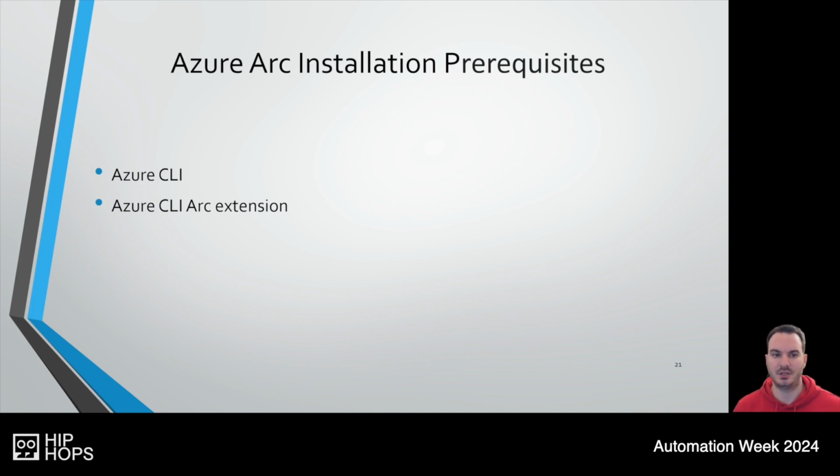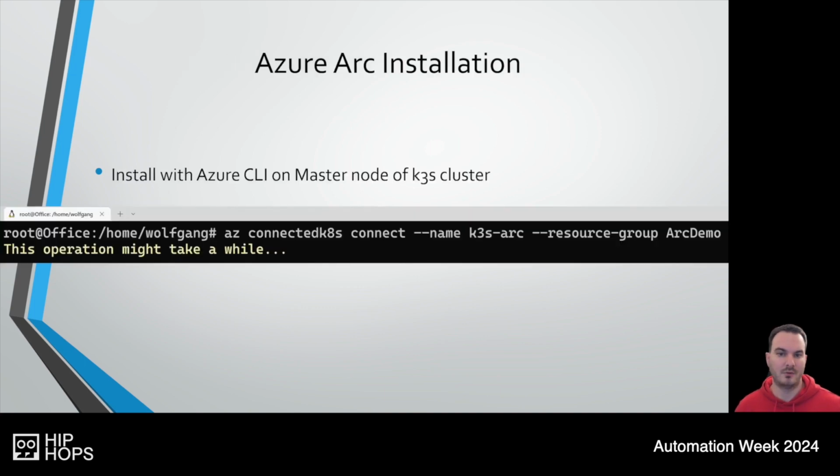And next we installed Azure Arc. To be able to install Azure Arc, you need the Azure CLI and the Azure Arc CLI extension. Once you have installed the Azure CLI, you can use a single command again to install Azure Arc on your Kubernetes cluster. Since we are using K3s on-premise, I executed this command on the master node, and all you need is the Azure CLI command. Then you provide a name for the Azure Arc instance and in what resource group Azure Arc should be installed.